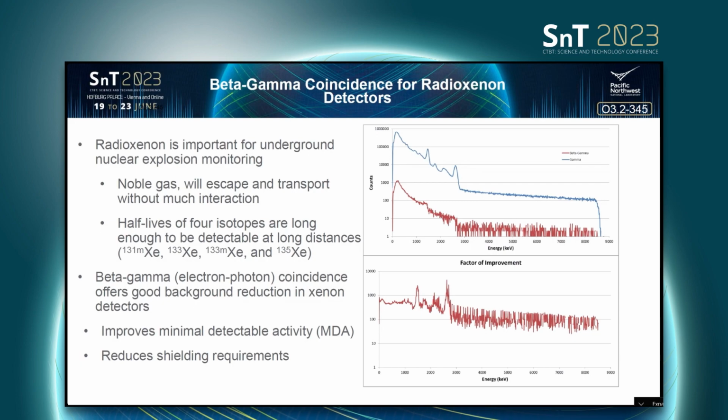So as we know, radioxenon is important for nuclear explosion monitoring. It's a noble gas, so it can escape from underground very easily and not interact. And the half-lives of four of the radioxenons are appropriate for long-distance measurements. So it's a really great gas to be able to use for monitoring.